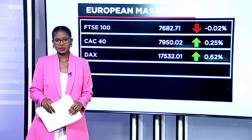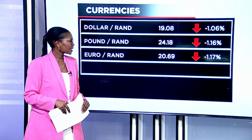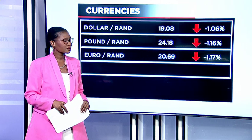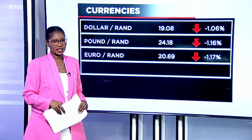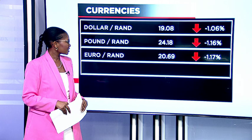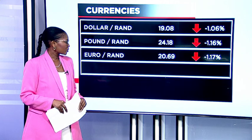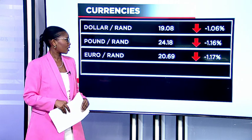Let's take a look at the currency scene and start off with how the rand is doing against some of the major currencies. There has been some strength filtering through to the rand today, more than 1% against the US dollar, still above 19 rand though, at 19 rand 8 cents, against the pound at 24 rand 18, and against the euro at 20 rand 69. Let's take a look at how the other currency pairs are doing.